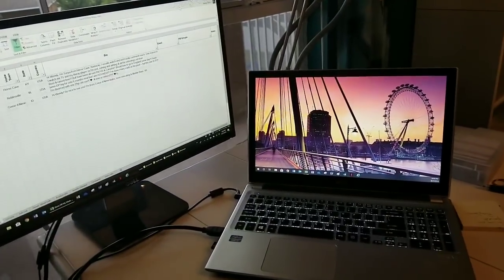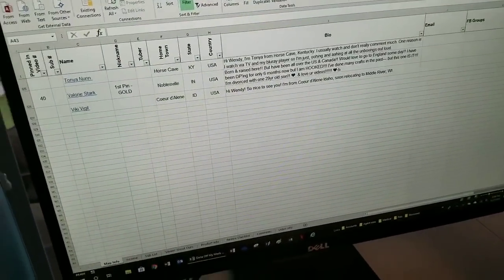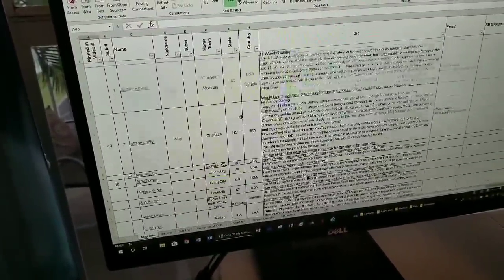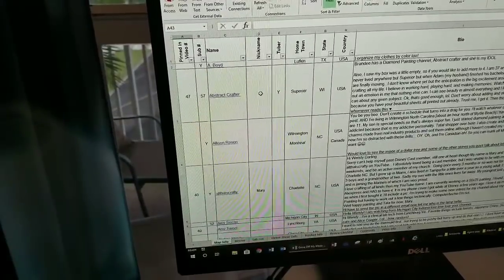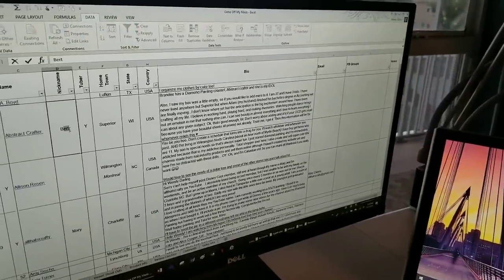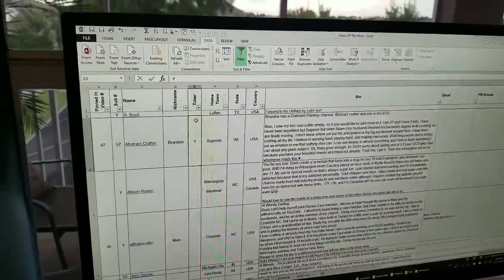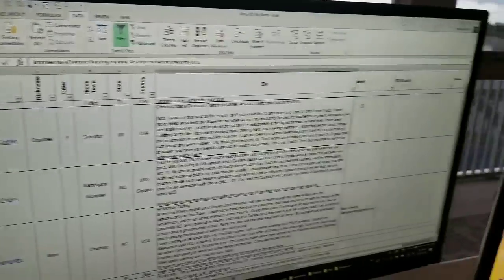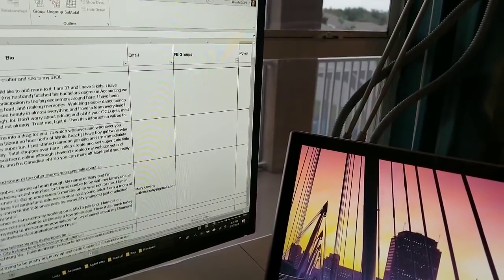This is my setup during filming. My spreadsheet with these are all of the people who've responded for the map. I've got your name, if you have a nickname. So, okay, nickname here. I didn't put that in there. Let's put it in. Brandy, whether or not you're a tuber. Yes, she is. Hometown, state, country, what you wrote, if I have your email address, what Facebook groups you're in, and any notes that I have on you.